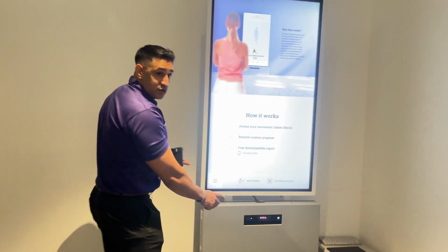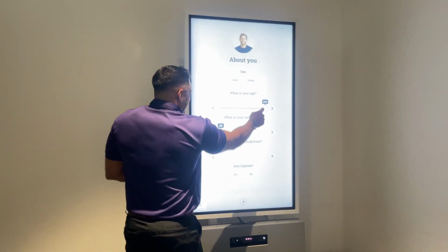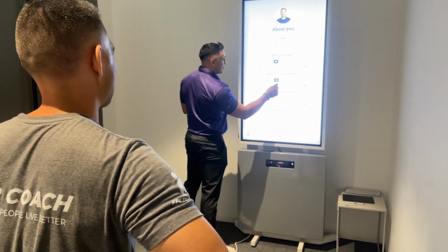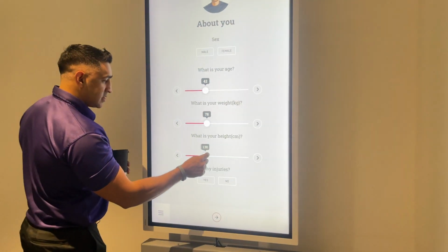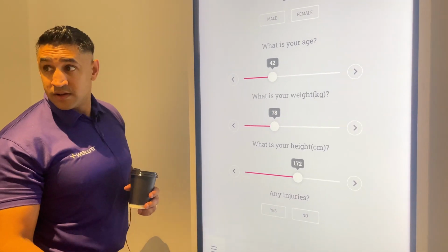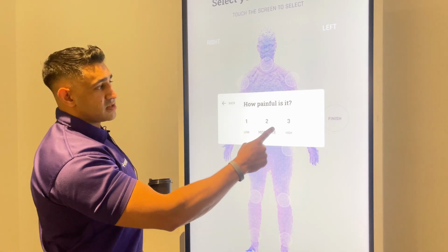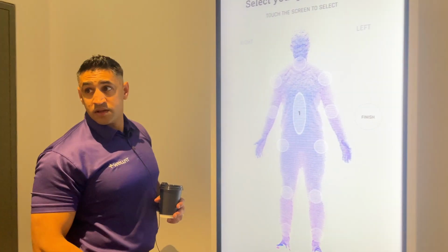So we're going to click new member for Grant. What's your age? 42. What's your weight now? 79. What's your height? 172 plus 10. Any injuries? A back injury, actually. So where are your painful areas? Just my back, my lower lumbar. At the moment she's not bad, so let's go low. Anywhere else? Okay.